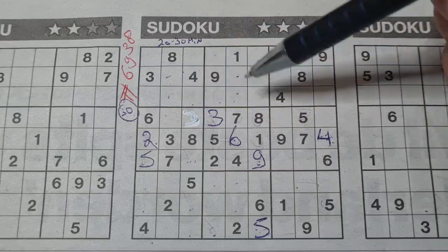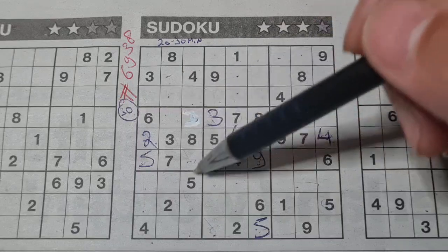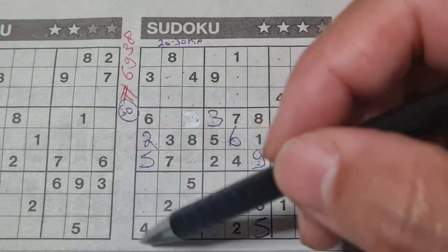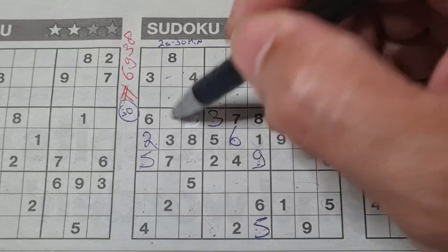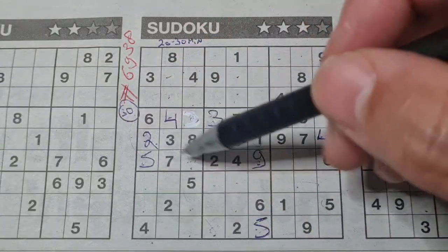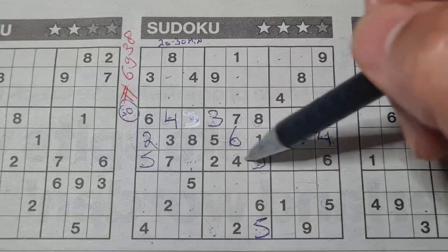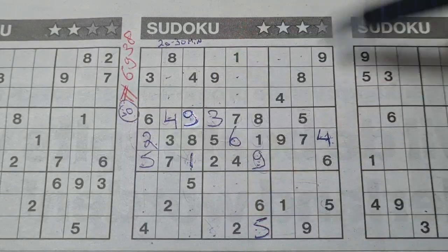1, 9. 1, 9, and need also a 4 here. 4 in this column, third column, 4 in the first column. So the column between, the second column, the only place left for 4 should be there. So 2 numbers left in this big square. The 1 is missing, the 2, the 3, the 4, the 5, the 6, the 7, the 8, 9 is missing. 1 and 9. We have a 9 in this row, no 9 there. 9 should be here, 1 goes there.